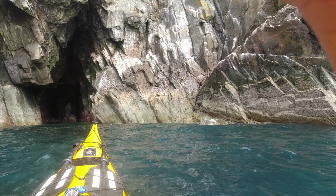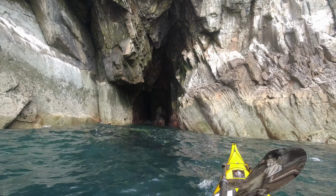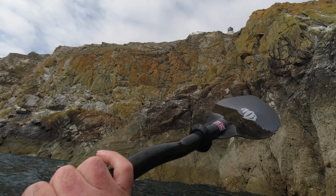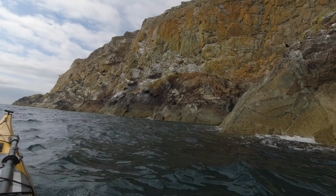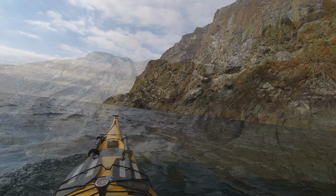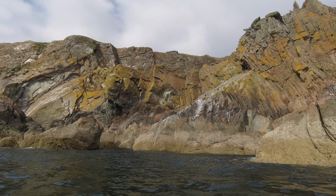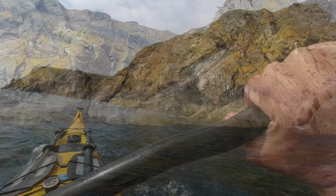The cave beneath the foghorn is only a shallow depression and not possible to explore. The Mull itself is well worth a visit in the right conditions and has some really pretty features and colourful formations.